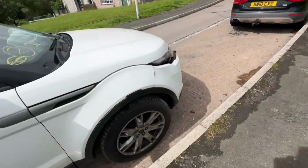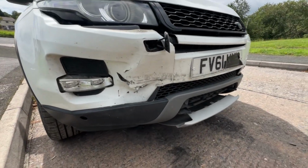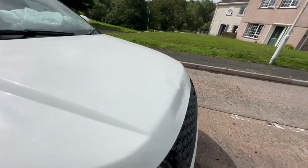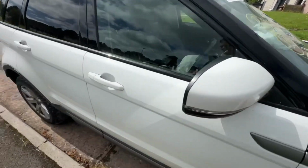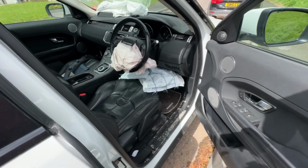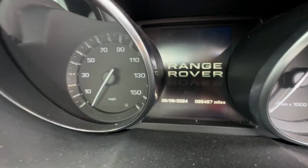It's had a front end impact. Doesn't look too bad, to be honest with you. I had a little look underneath it. Bonnet's smashed, the windscreen's smashed. I had a look underneath it and it was pretty clean, to be fair. Not that rusty. It's on 95k. I'll tell you there, on 96.